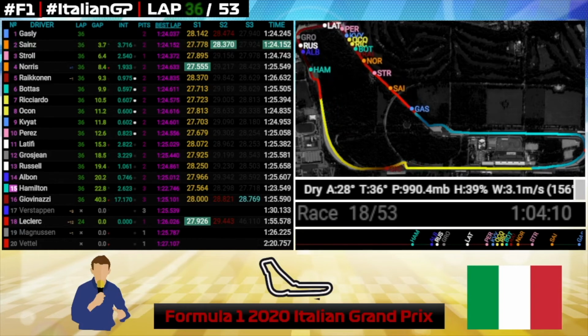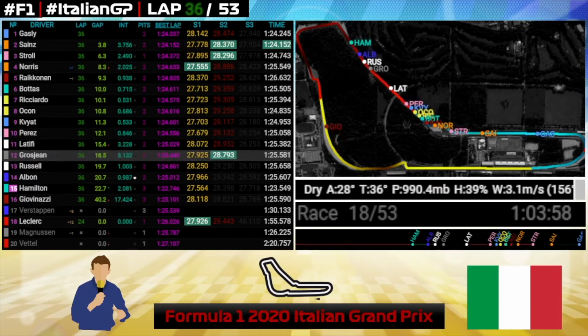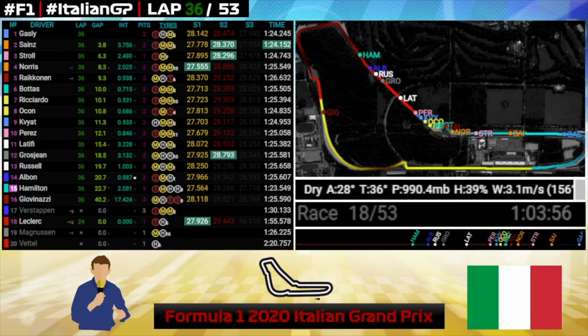But this is an absolute cracker of a Grand Prix here in Italy, and it's shaping up to be an all-time Formula One classic. I'm saying that now. We've got the fight back from Hamilton, and now we've got Gasly versus Sainz and Stroll, and look at this, Lando Norris is joining the party. And this is just insanity. Gasly keeping that gap, 3.683 seconds.